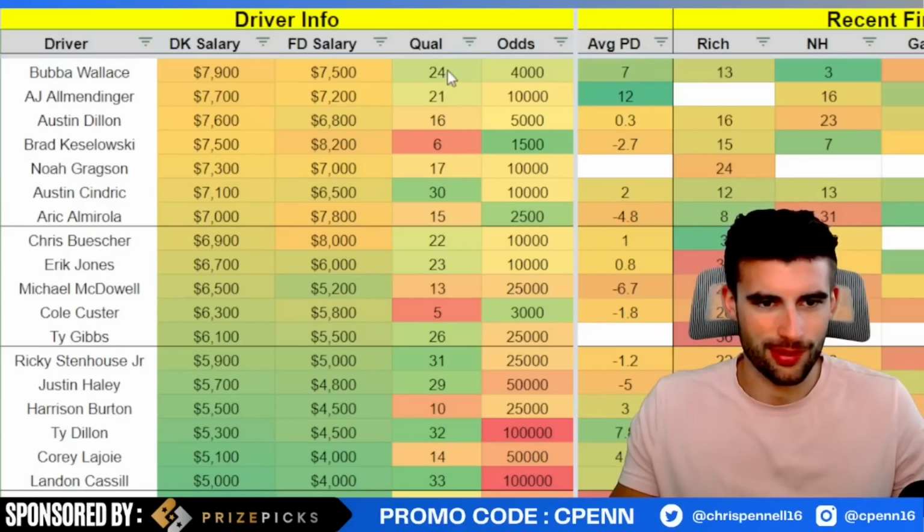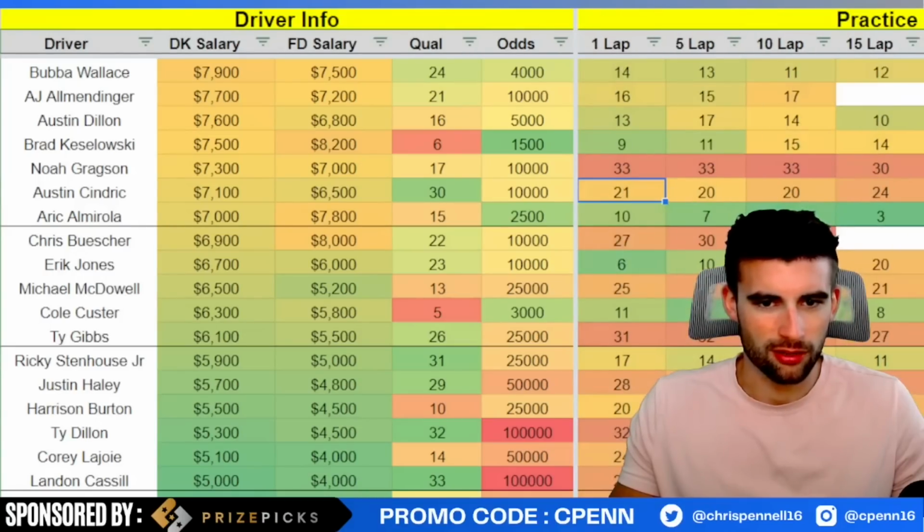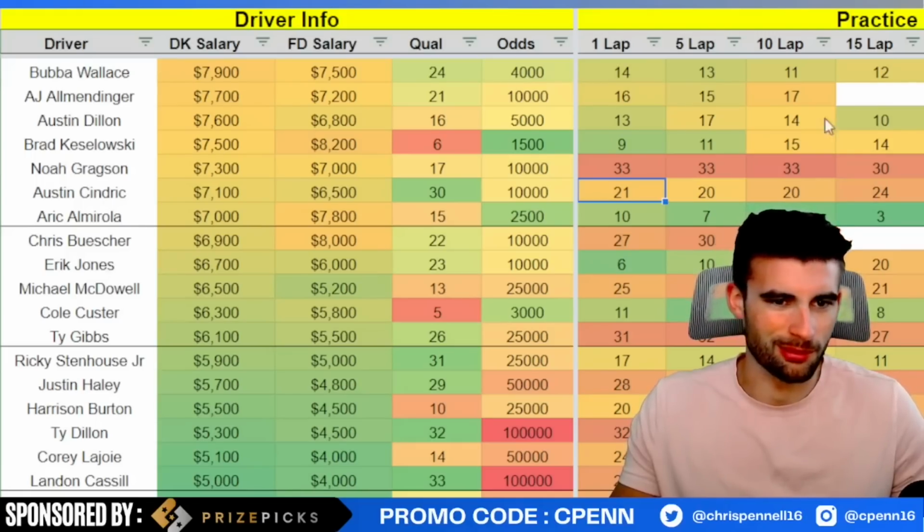I think Dinger and Wallace probably see more ownership, and he also showed some nice long run speed in practice, where Austin Dillon cracked the top 10 after the 15-lap averages, which was even a little bit better than Bubba Wallace, kind of right on par there, but should have lower ownership, so I'm fine with Dillon in tournaments.